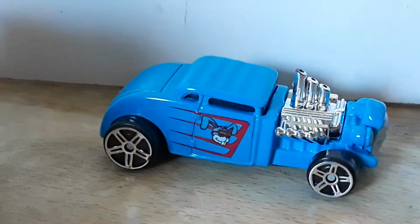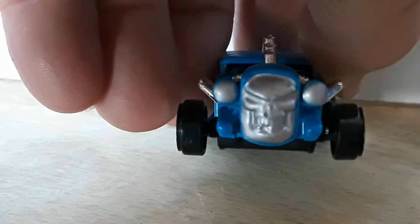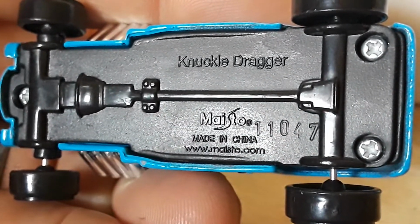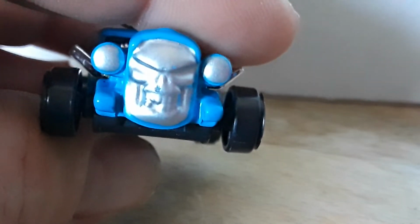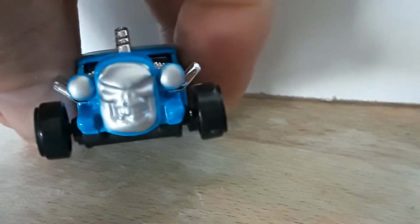Alright. Well, here we go. I don't know who the character is, but I like the engine sticking out. Wait a second. Did they try to play on a Bone Shaker? What's going on here? Oh, okay. It's Maisto. Knuckle Dragger. But look how the base screws in. I'm pretty surprised Hot Wheels or somebody didn't sue them over that, right? Because that's totally a Bone Shaker design. Huh. Well, that could be controversial. I don't know.